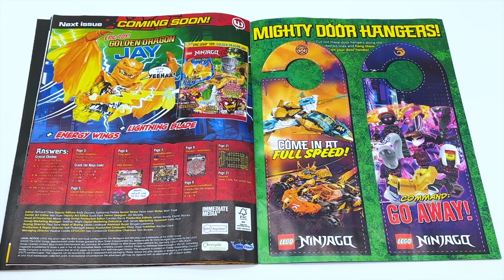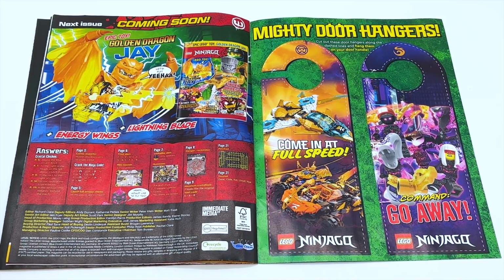Now, definitely the least interesting Golden Dragon figure to get, just because he does come in such a cheap set. However, he is exclusive to that one cheap set, so I'm very happy to get a second through this magazine. So yeah, that one's definitely going to be super cool to get.